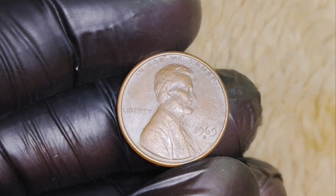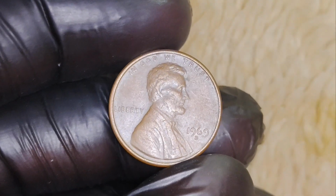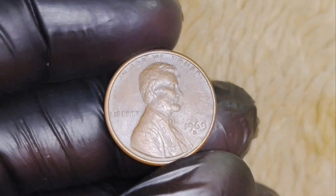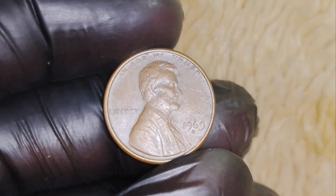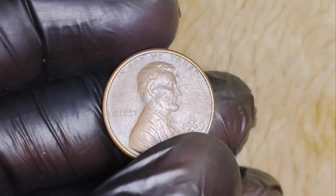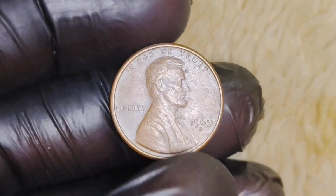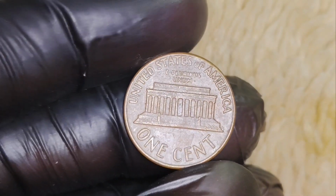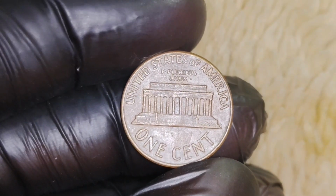today. The 1969 Lincoln penny was minted in Denver, and at first glance, it looks just like any other penny you'd come across in your pocket change. But what makes some of these pennies worth a fortune is the combination of rarity, condition, and specific errors that collectors are willing to pay big money for.